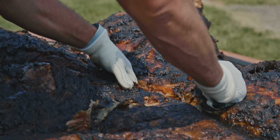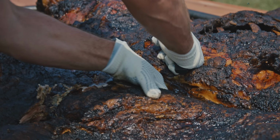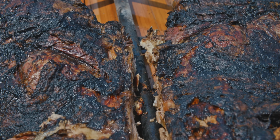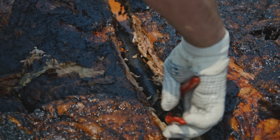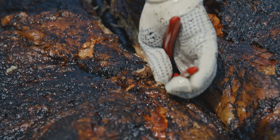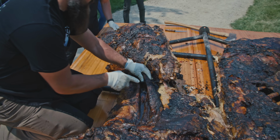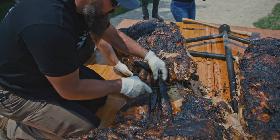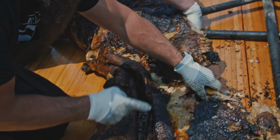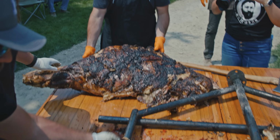Things are starting to move. You get that shot, Spencer? Got it. See it pulling apart? There's one. There's two. Let me cut it down through here and we'll get this hind quarter off. Pull this off. One chunk.